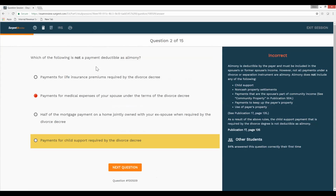Now, I want to point out something in this question. Notice that we highlighted or put in bold the word not. We did that as an exercise for you, because if I don't have that word not in this question, it completely changes the meaning of the question. Which of the following is a payment deductible as alimony? Well, life insurance premiums required by the divorce decree, those are deductible. Half a mortgage interest on a joint home, that's deductible. Payments for child support, whatever. What you're seeing now is that these, like medical expenses, look like they're correct. It's because you missed that word not. That's why I say again, you need to slow down on these questions. There's nothing gained in studying for an exam by trying to race through it. Okay, so now I get to read the explanation. My scoring remains true and pure, and the diagnostics are going to be better for me.